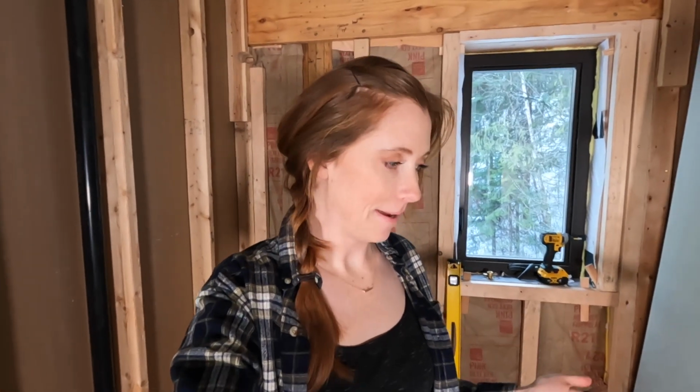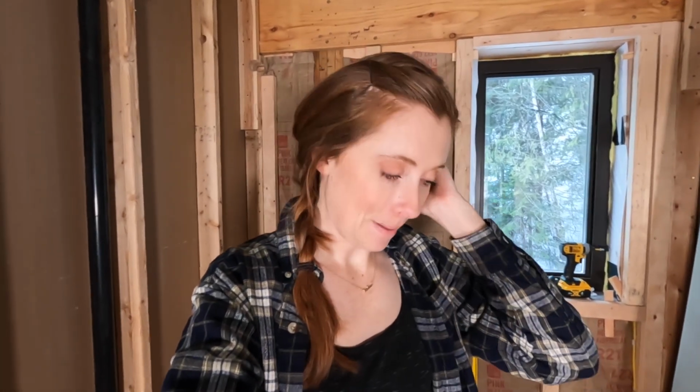I think we were both feeling a little burnt out after finishing the bedroom, and so that week break where we were working on the road and the shed I think was just what we needed. But now we're like, let's get this place done, so that is what we were working on.